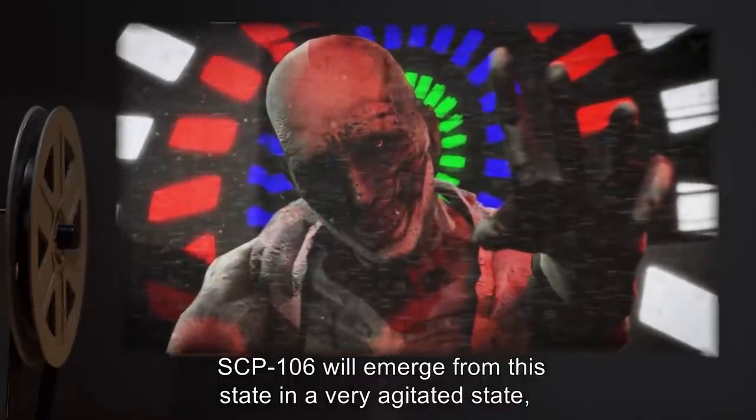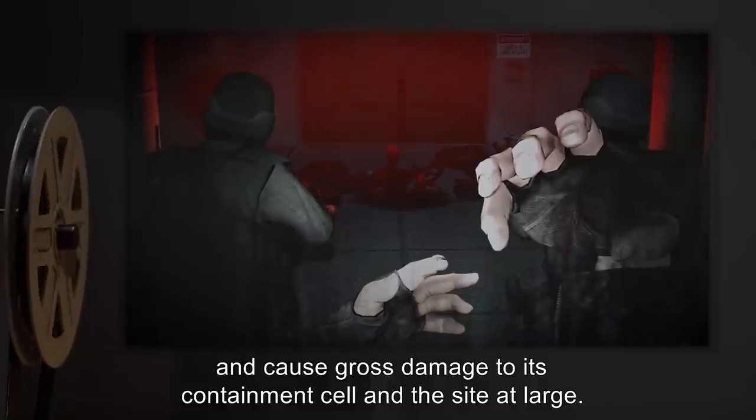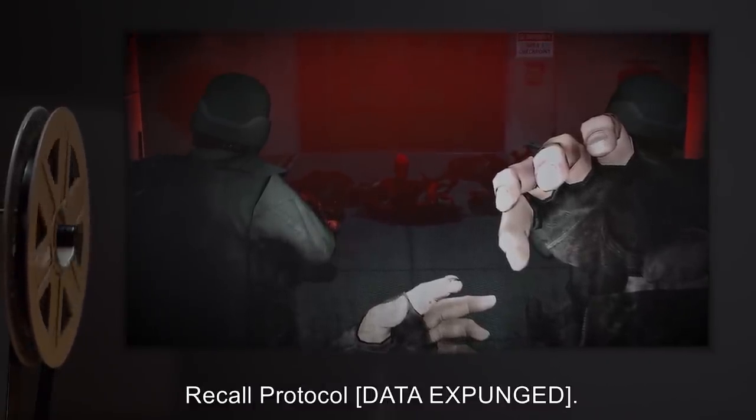SCP-106 will emerge from this state in a very agitated state, and will attack and abduct staff, and cause gross damage to its containment cell and the site at large. Recall protocol, data expunged.